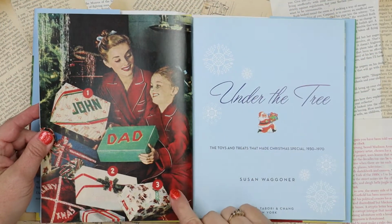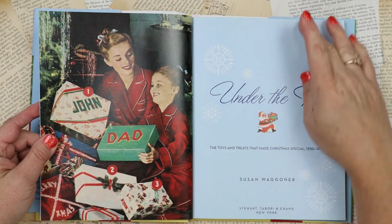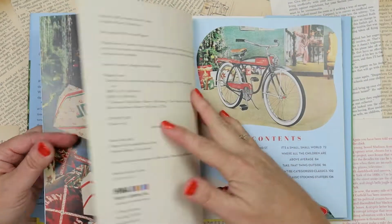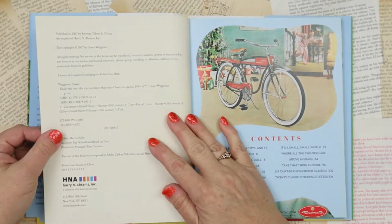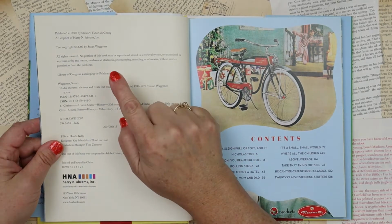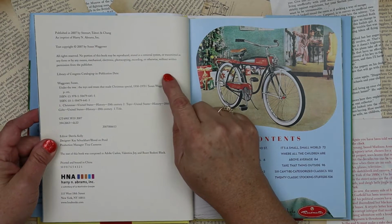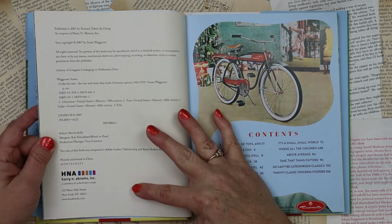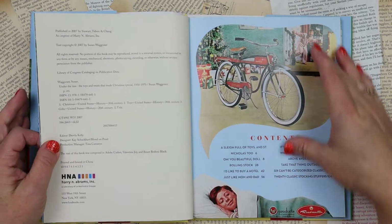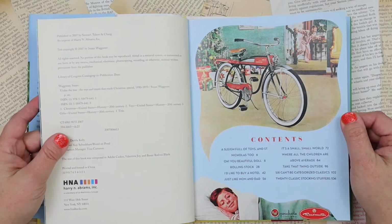I love this vintage picture of mom and daughter here with Christmas presents. And they're very, very thick pages. Okay, so this was published in 2007 by Stewart, Tabori and Chang, by Susan Wagner. She's the author. So the book is not that old, at 15 or so years old.